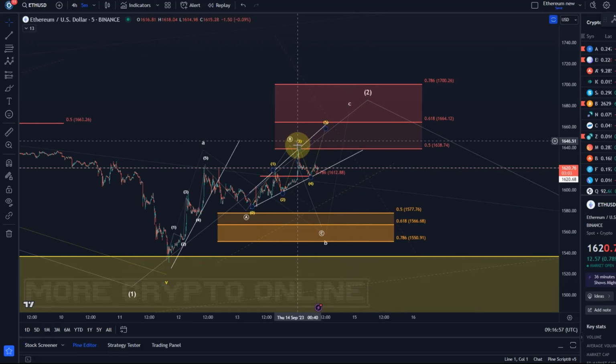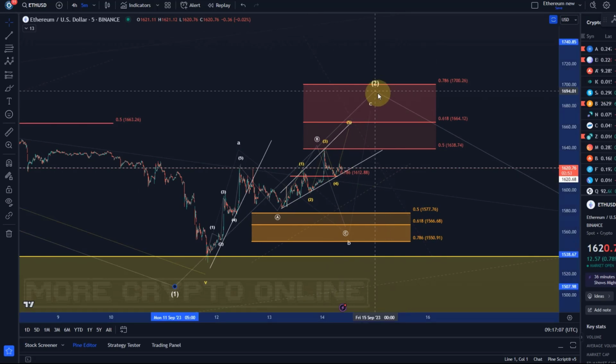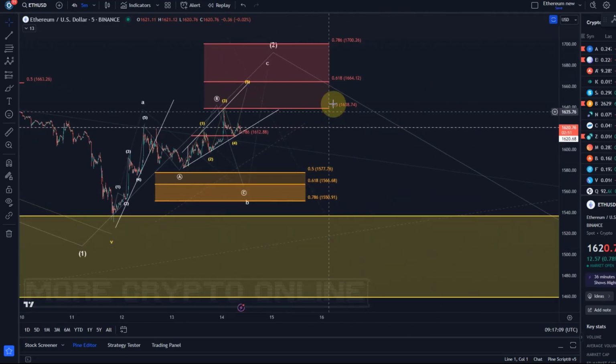Technically, you could say the minimum expectations here are fulfilled, but I don't consider it reliable at this stage. Either way, to keep it very simple, anywhere in here, ideally, to keep the wave 2 scenario alive, which would result in another sell-off, the price should get rejected here before it breaks above 1700. But then again, the break above the 1700 level will give us an indication that maybe something more bullish is playing out, and that maybe a lasting low has been established here on the 11th of September in our trend reversal support area, and that we might be on our way to $2,500, $3,000 in the bull run.